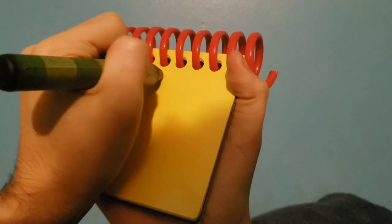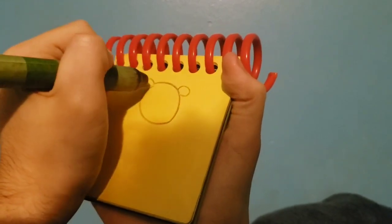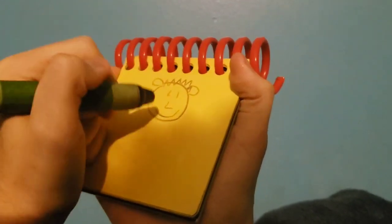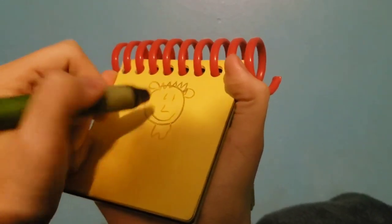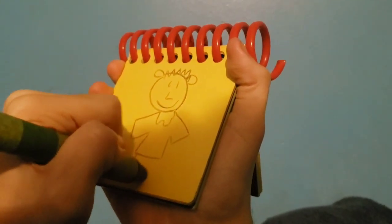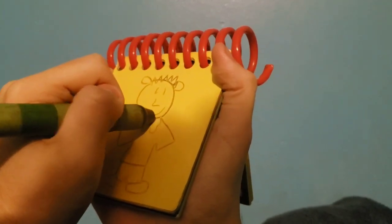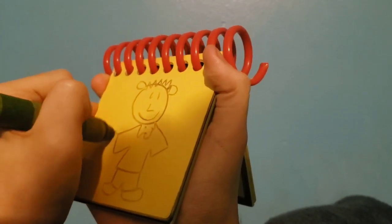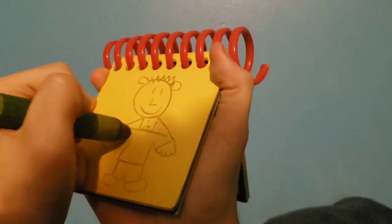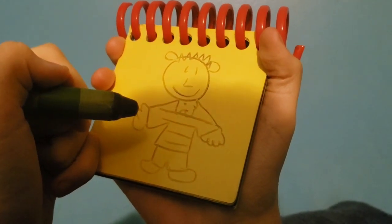So, a circle for Steve's head, his ears, the face, his hair, his shirt. Lines for his legs. His feet, some dots for his collar, his hands, and the stripes on his shirt. And we have everybody's favorite character on Blue's Clues, Steve.